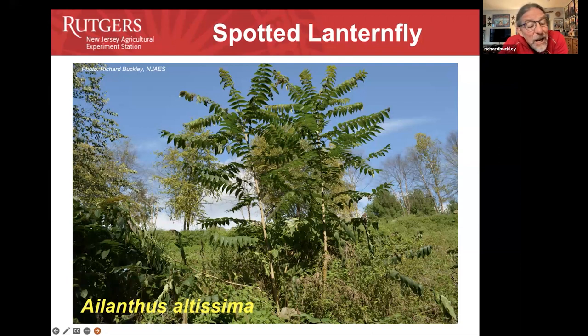Honestly, before the spotted lanternfly, I thought most of them were small like this. But I was in wooded areas in Warren County where these trees are quite large. I mean, they grow into huge 60-foot trees. And again, it's an invasive species, and the insect favors that. I would say that's its favorite food.